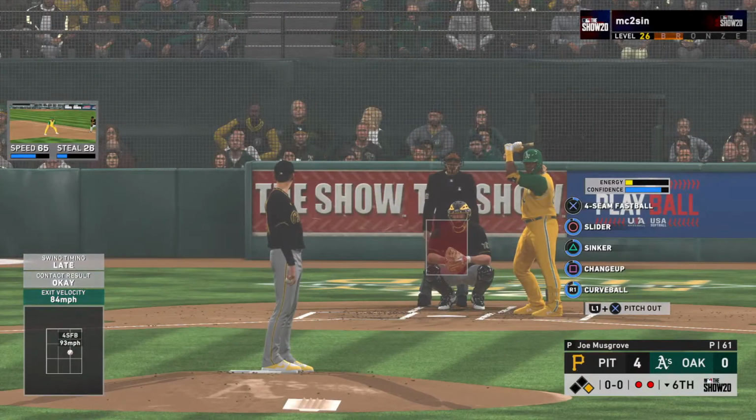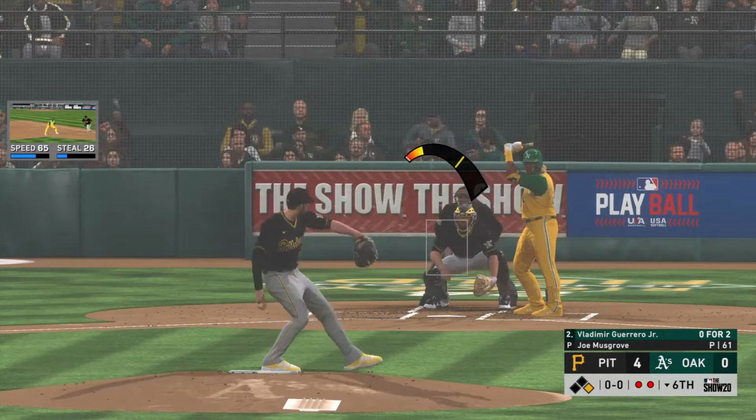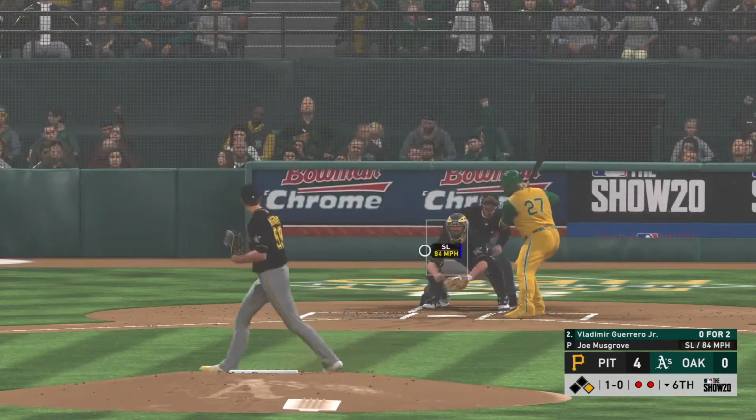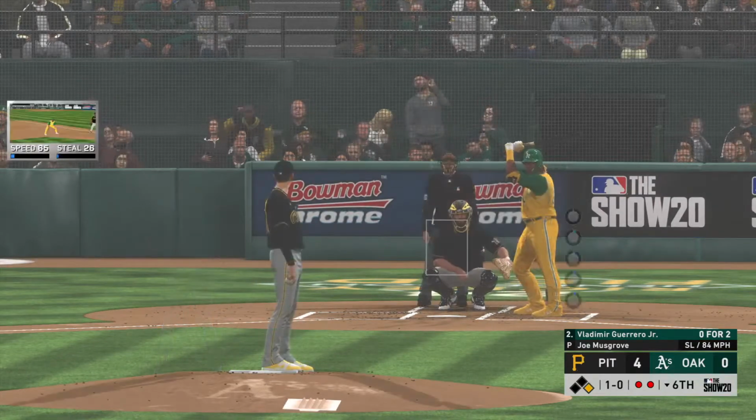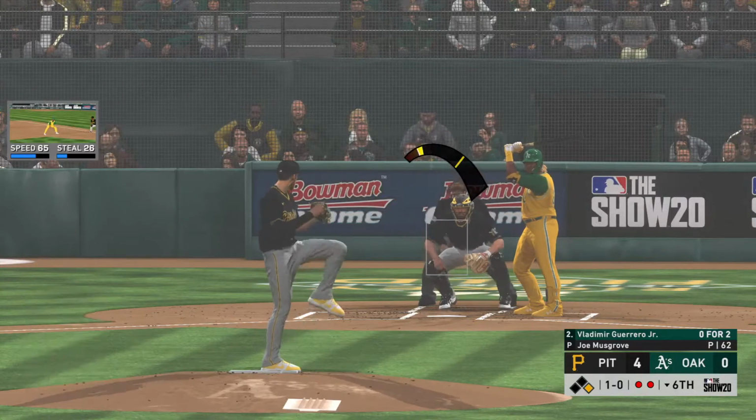Now batting, the designated hitter, Vladimir Guerrero. Into the box now, Vladimir Guerrero Jr. As he'll watch a slider that runs out of the strike zone away for ball 1. 0 for 2 from him so far in this one.